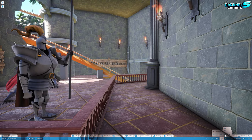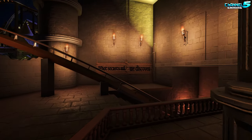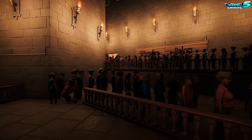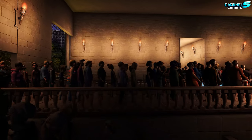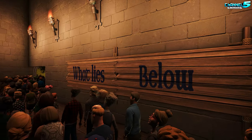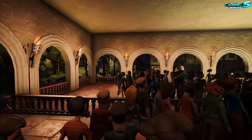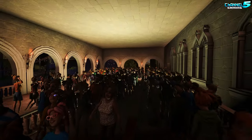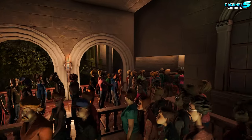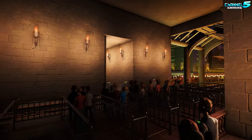I think we have to go back to night again. What secrets will we discover? Feels a little strange that the queue for this is in the city, but then there was a welcoming sign to that part of the fantasy area. Why is the entrance not over there? Well, doesn't matter. At the end of the day, we're going to find out what lies below.